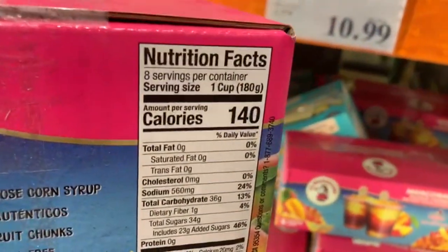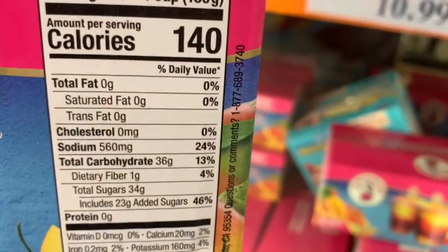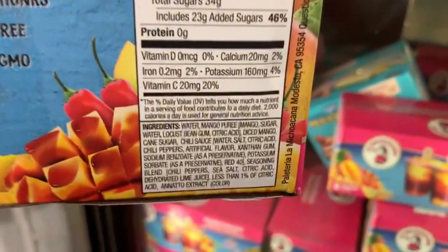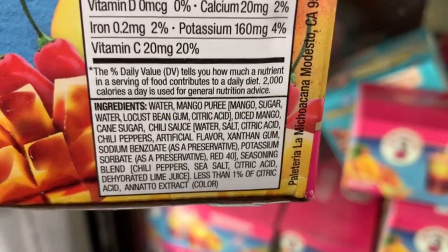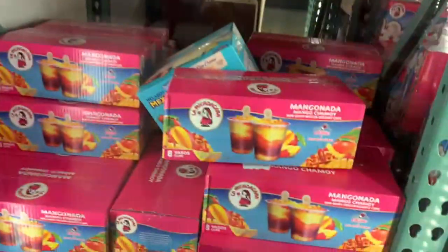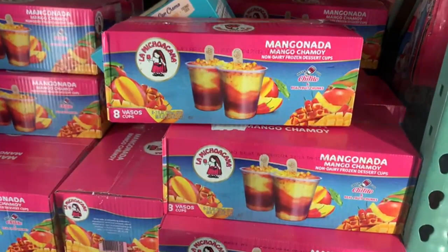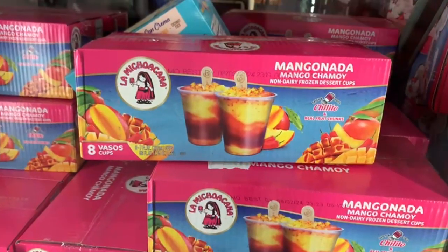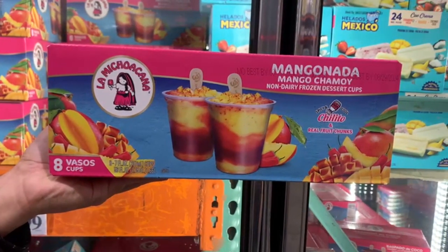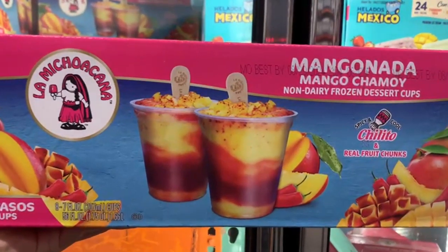The serving size is 1 cup, 140 calories, 0 in fat, 36 grams of carbs, 34 grams of sugar, so you want to make sure you watch that sugar intake throughout the day, and then 0 grams of protein. And I'm pretty sure it's higher in sugar because of the mango in here, but I've tried La Michoacana products before, and most of them turn out to be pretty good. So hopefully we manage to grab a sample of this one very soon.